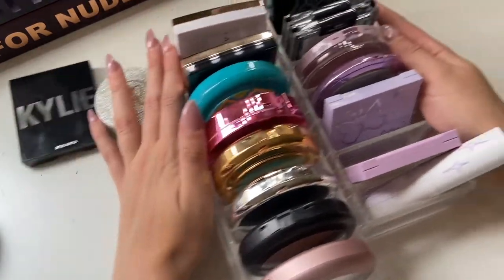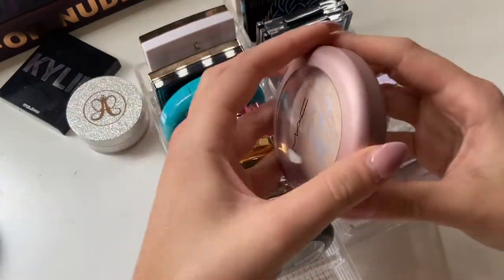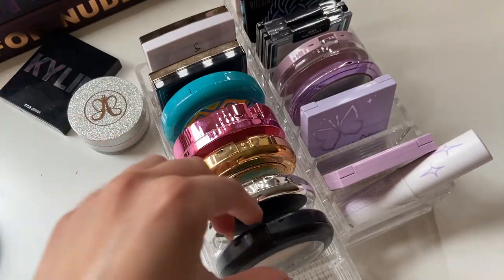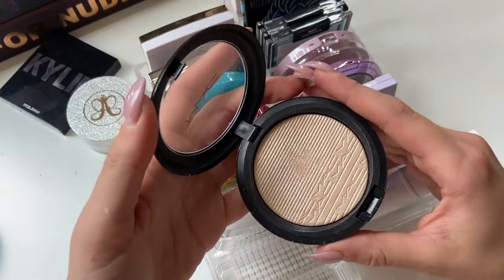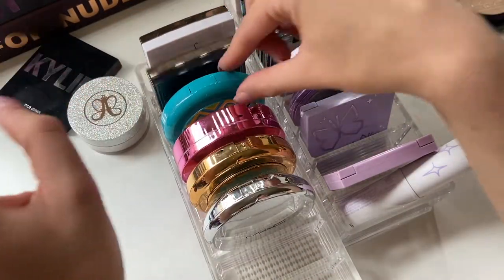And now we have a ton of things. So MAC Lightscapade, one of my all-time favorite holy grails. This is not going anywhere. I use this all the time for just a very subtle glow. This is Double Gleam, one of the few MAC highlighters I feel like that actually looks good on my skin tone. I'm so pasty white. Gonna keep this one.